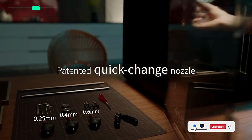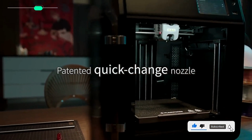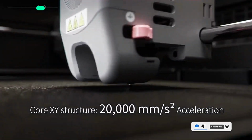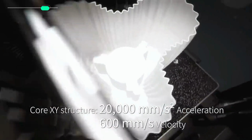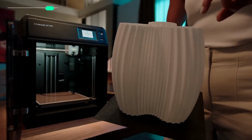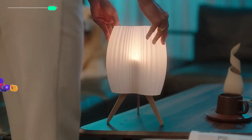Quick nozzle changes and a high-flow nozzle make it possible to work with a wide range of materials and complex designs. This printer meets all of your advanced 3D printing needs and comes with helpful customer service, including free technical support for life and a 1-year guarantee.